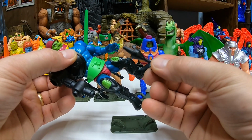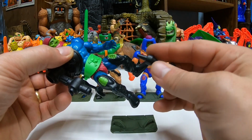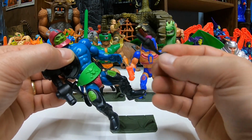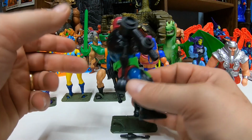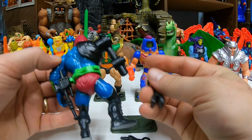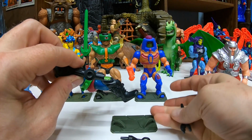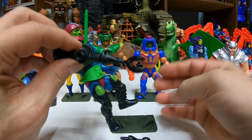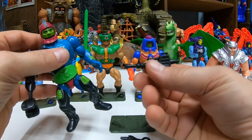But he's got a hook, and I just realized that my hook is missing its little clip to be able to clip it onto his belt. Something I overlooked, so I'm missing that. And then he has 2 other accessories. He's got his clamp that you could put on his arm. Or his blaster.